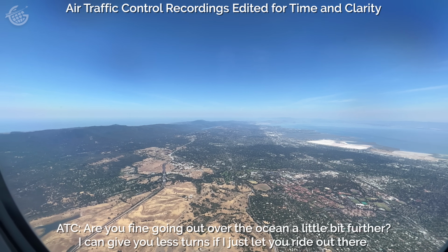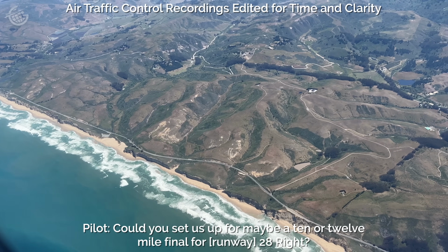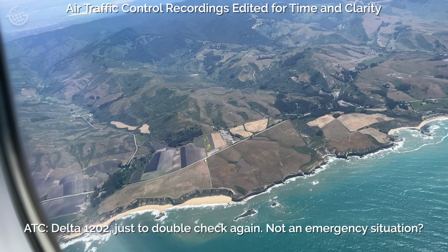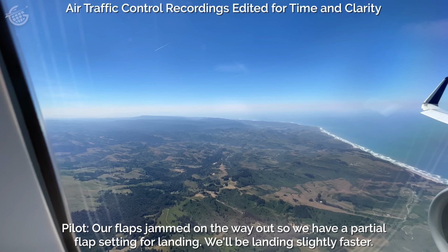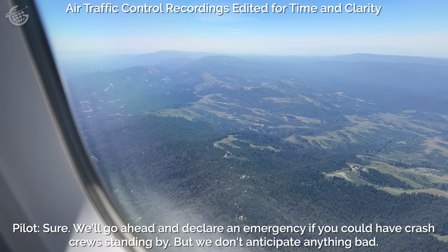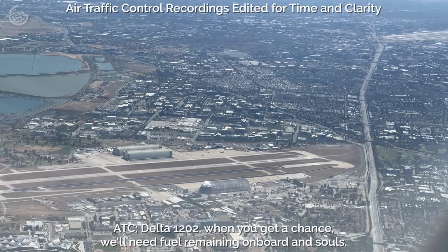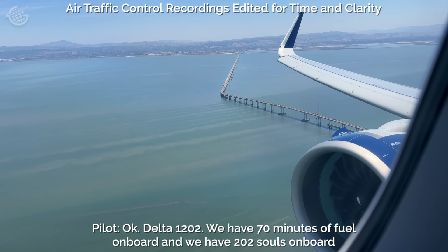Fine, going out over the ocean a little bit further, and I can give you left turns if I just let you ride out there. That's fine, Delta 1202. Could you set us up for maybe a 10 or 12 mile final for 28 Right? Delta 1202, I can do that. You ready to come inbound now? Yes, we are. Delta 1202, just to double check, again, not an emergency situation. Our flaps jammed on the way out, so we have a partial flap setting for landing. We'll be landing slightly faster. Sure, we'll go ahead and declare an emergency if you could have crash crew standing by, but we don't anticipate anything bad. Delta 1202, Roger, thank you for that, and we'll go ahead and do that for you. Thank you very much. Delta 1202, when you get a chance, I need fuel remaining on board and souls on board. Okay, Delta 1202, we have 70 minutes of fuel on board, and we have 202 souls on board.